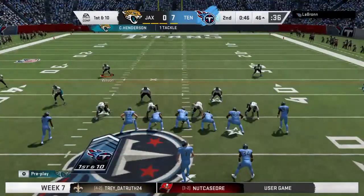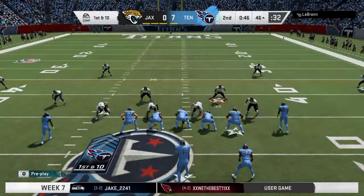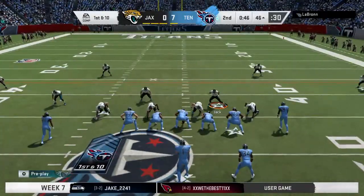Check 53. Hey, box drop. X3. 218, chopper. Mike. Number 53. Mike, 53. Here we go.